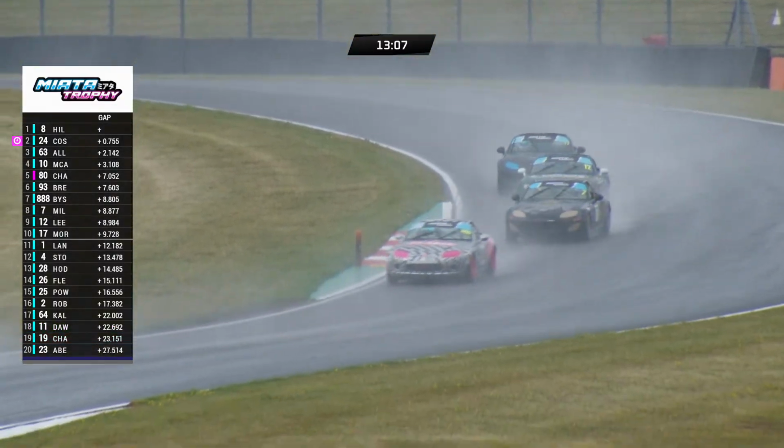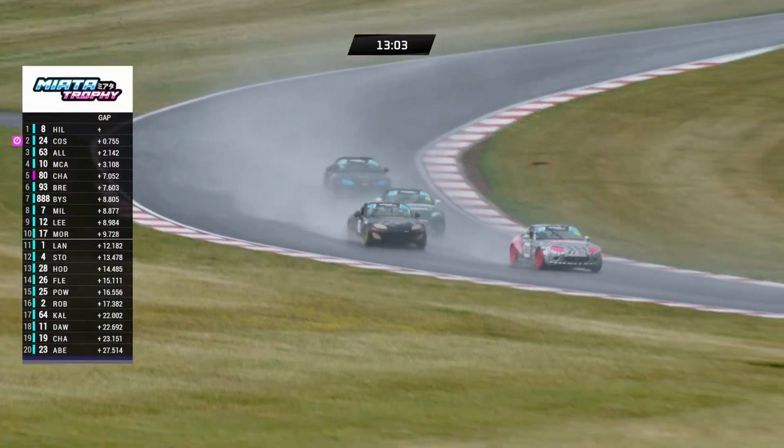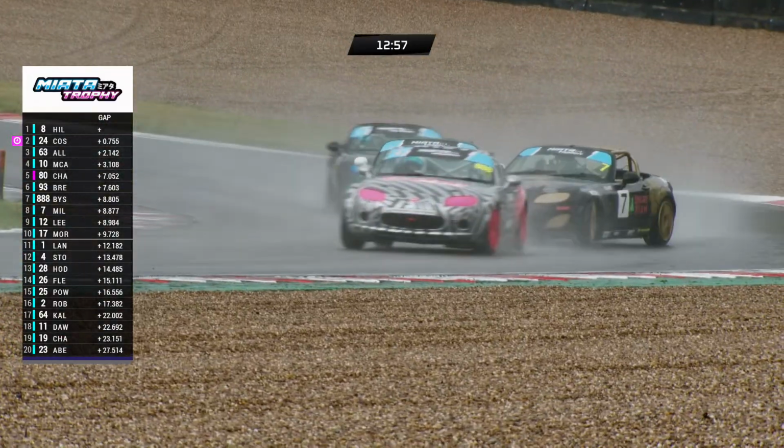He doesn't want to wait too long as Will Morris has started to close in yet more. So it's a good little train, that, isn't it, for the final few spots inside that top 10. As a sort of a group of 4, they will want to close in on Jack Brewer and Brian Chandler, who are having their own battle. Alex Miller going slightly defensive.